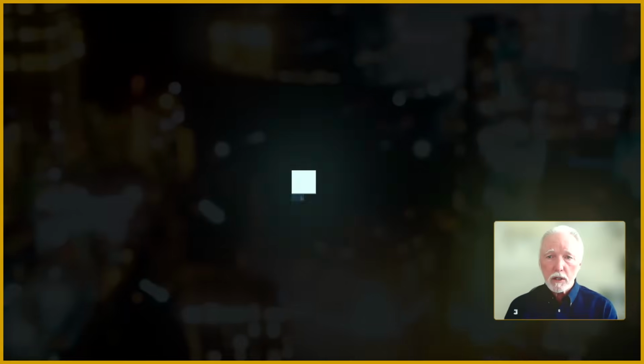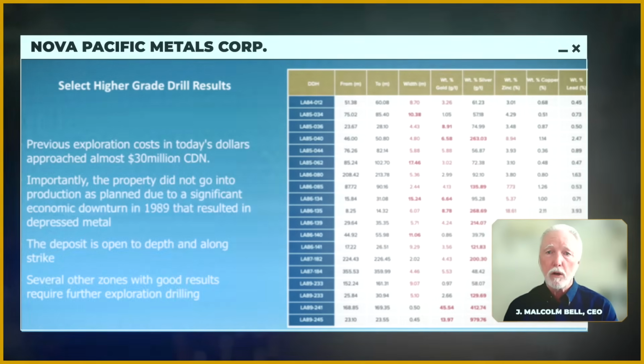We've got numerous targets left to go. This deposit's open along strike and to depth, and we've got about 8 kilometers of strike, and we expect that because VMS deposits occur in clusters, we'll be tagging into a few more of these deposits as we explore in the future. So when does all this mining get started?